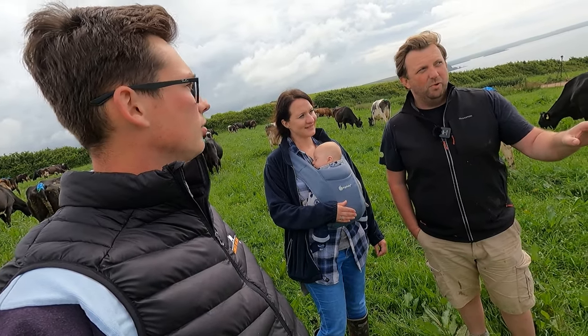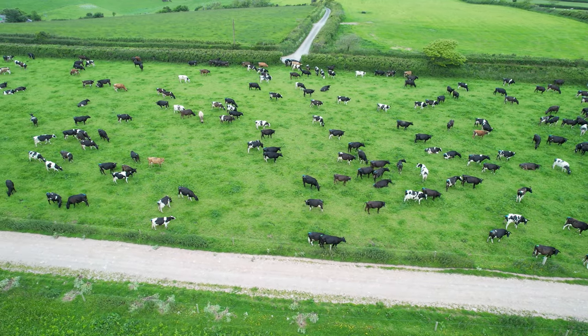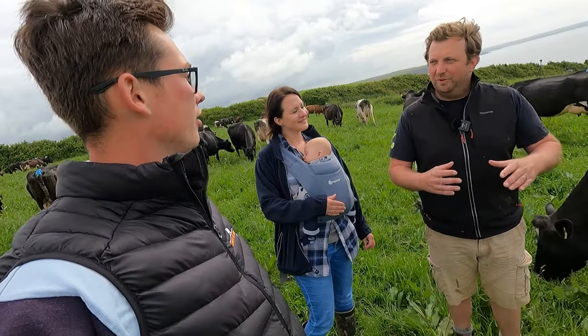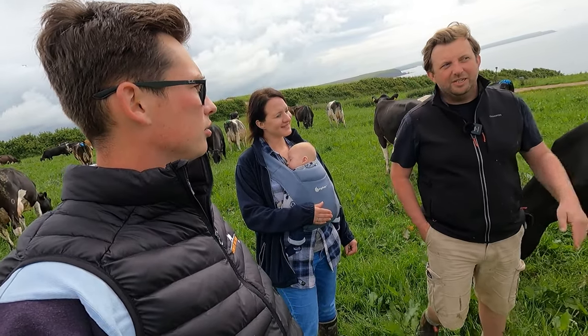This is the whole herd in one group. Yeah. So just short of 600 cows in here. And because we calve in a 9-10 week period, we can manage it all as one group. If you're calving over a big period, there's too much variation in the stage of lactation.